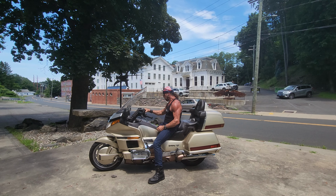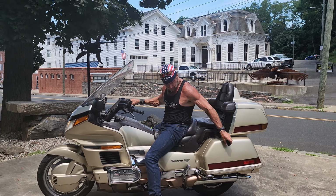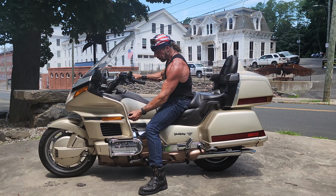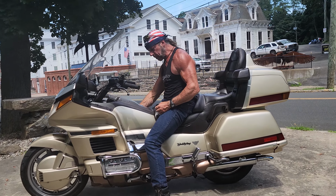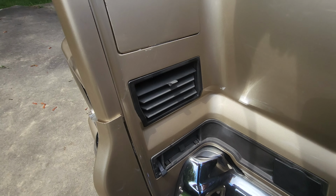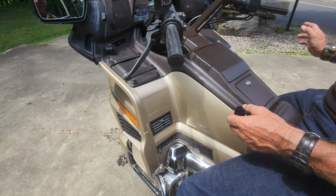So, electric start, original stock exhaust. The fairing has some built-in cooling ducts on it too. You can open or close these on a hot or cold day as you see fit. There's storage up in the fairing also on both sides, and tons of storage in the back.